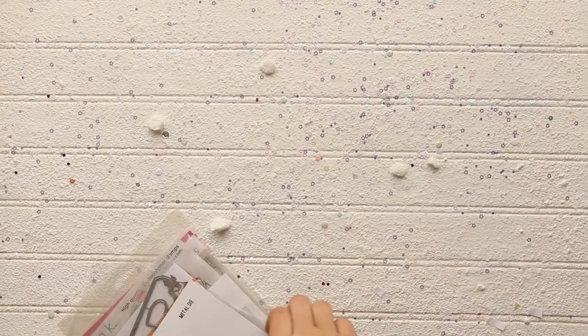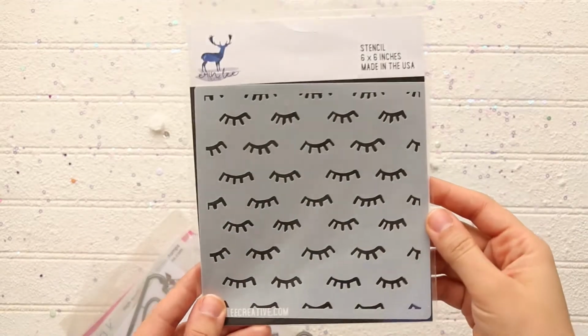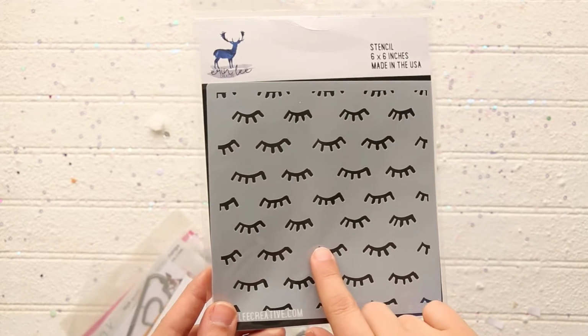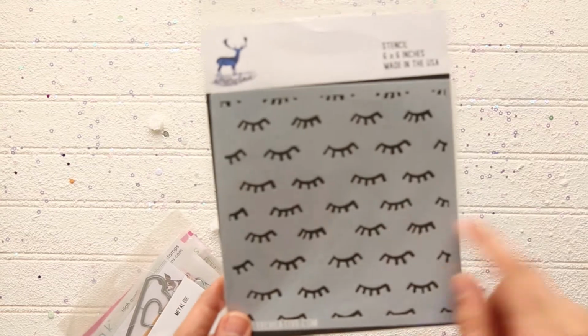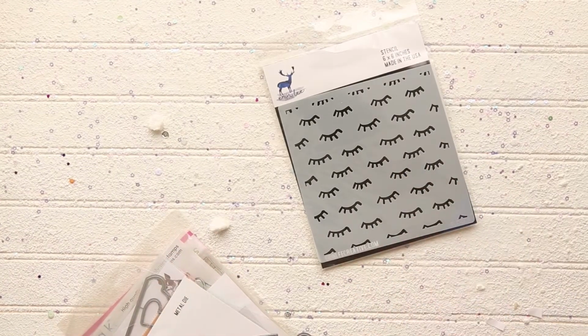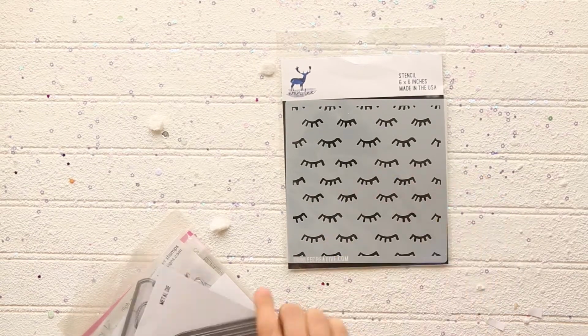So first we have an order, placed at Early Creative. I bought this stencil, so much fun because I have the eyeshadow palette from Jane Davenport, so I can play around. I'm not a makeup artist by any means. I don't know how to put on makeup, but this came to my mind when I saw it.